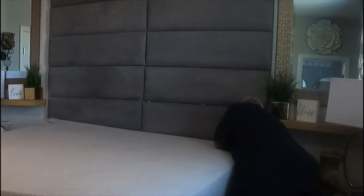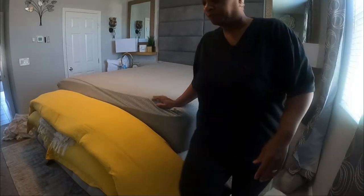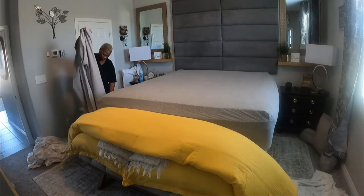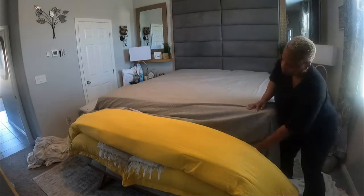Y'all, it's a struggle for real getting these sheets on. We got so many layers to this bed. I need to go ahead and just get some deep pocket sheets, but I don't feel like ordering them, so I just use the ones that I find in the store.